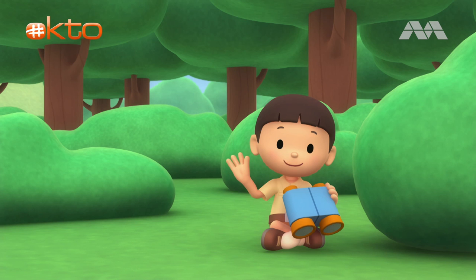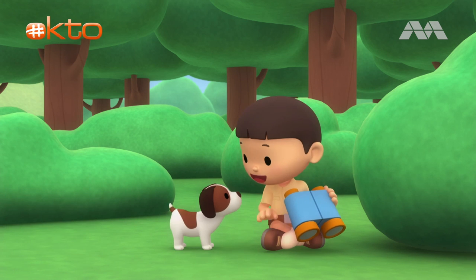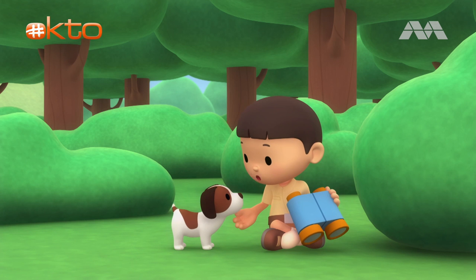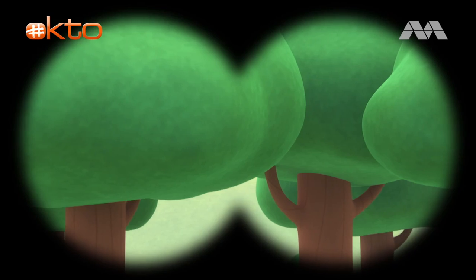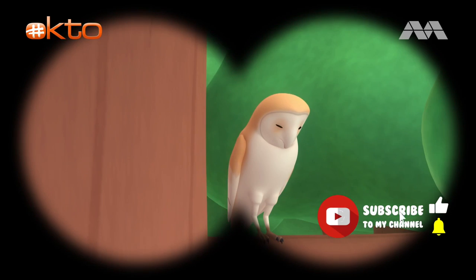Hi, everybody. My name is Leo. I am a junior ranger. And this is my puppy, Hero. I'm bird watching. We have to be really quiet and invisible, or we'll scare the birds away. Let's see what we can find. Over there? It's an owl, and it's fast asleep.